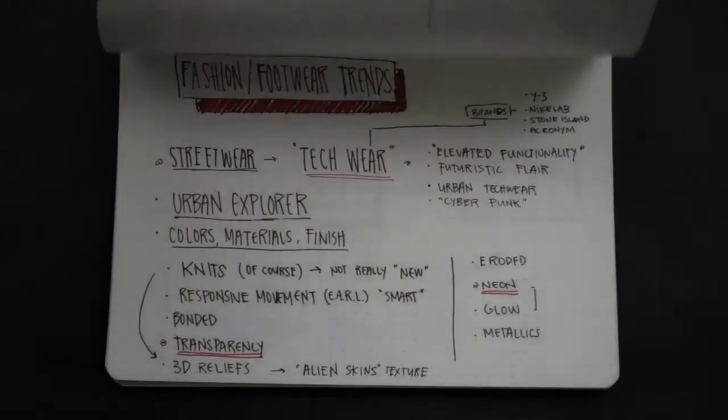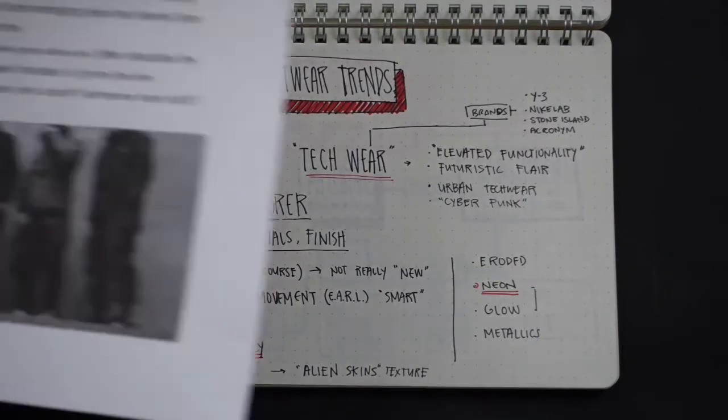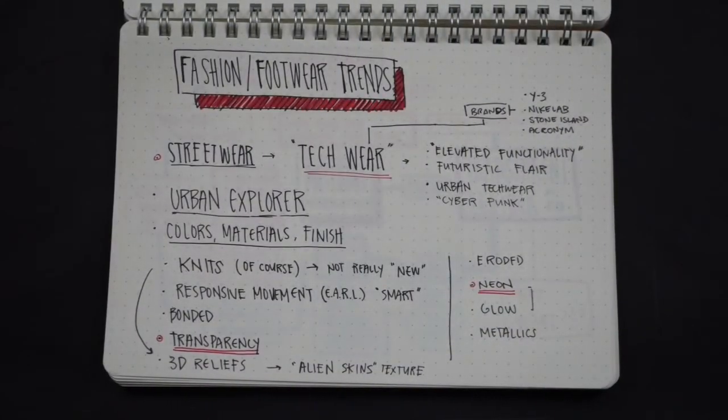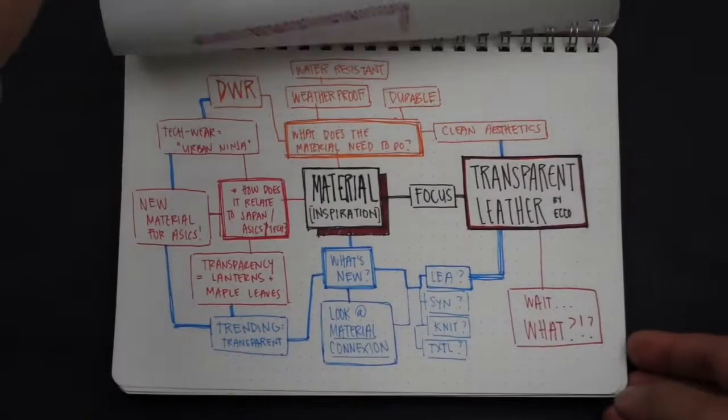I did some research on current trends in the streetwear industry since Asics Tiger is on the lifestyle side. I came across techwear and decided to focus on this area. Techwear is a crossover between outdoor technical wear and fashion. It is considered to be elevated functionality and has a bit of a cyberpunk ninja goth aesthetic.